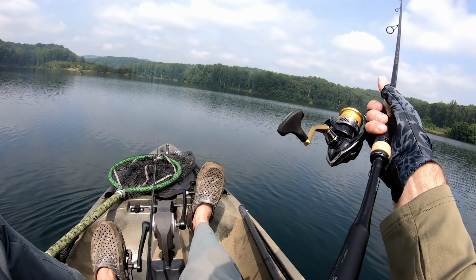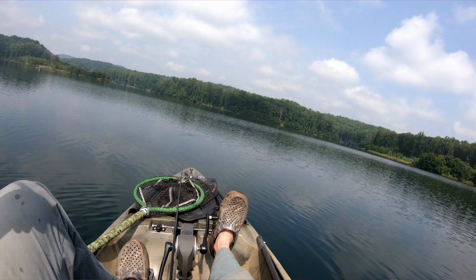Last but not least is the Dropshot. While you will catch fish shallow in the summer, there are going to be days where you cannot buy a bite shallow. On these days, you're going to have to search out deep, and the Dropshot excels in this scenario.